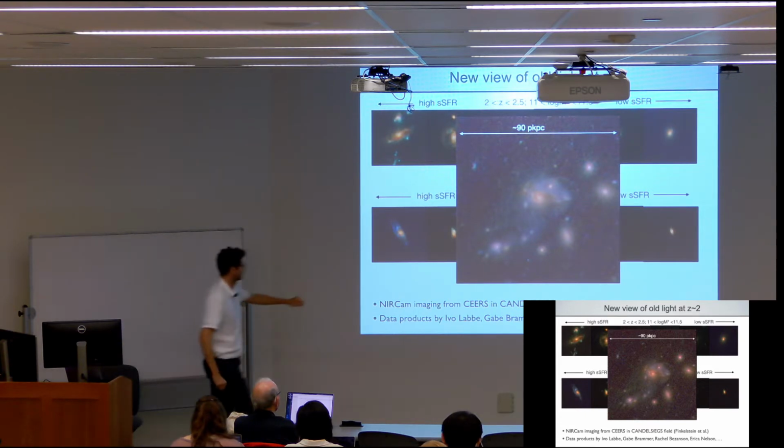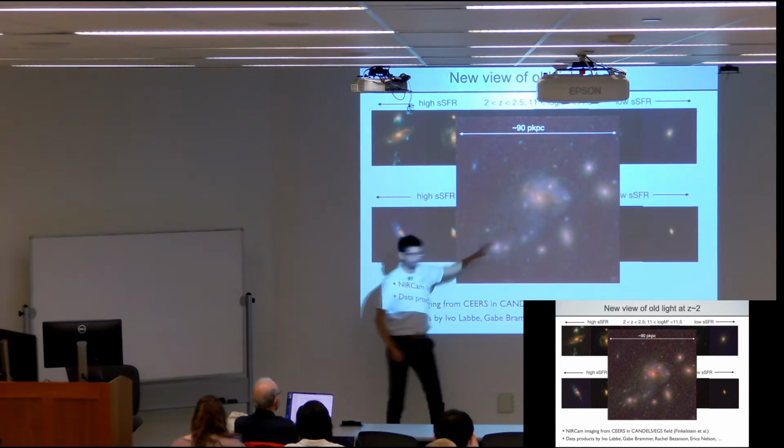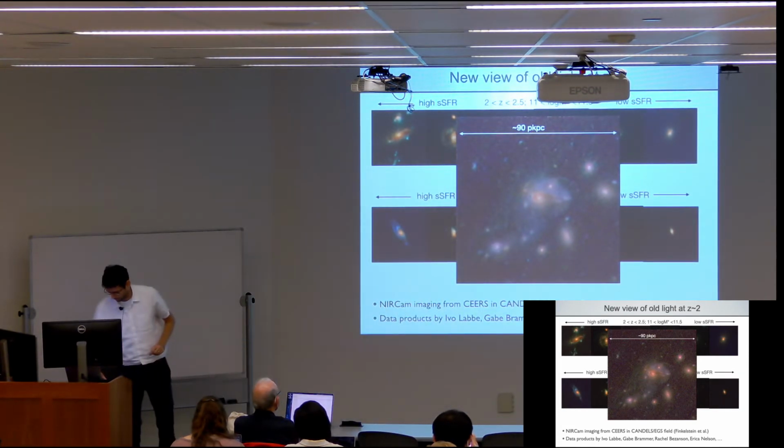You see the low surface brightness stuff is even here if you look at the screen. And it's blue, it's unobscured, and there are dust lanes. It's a pretty crazy object.